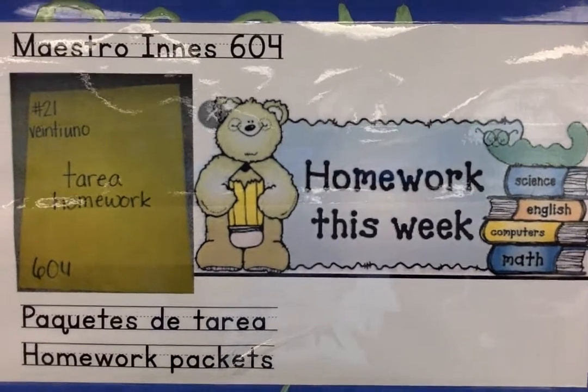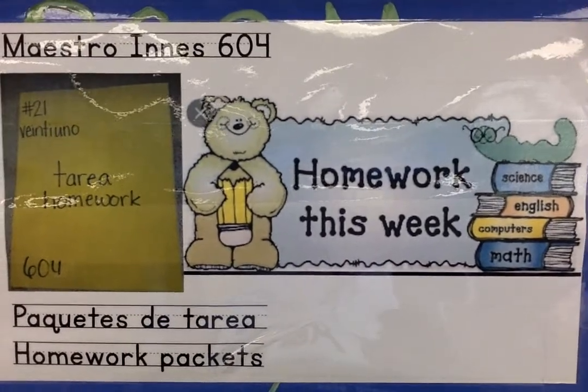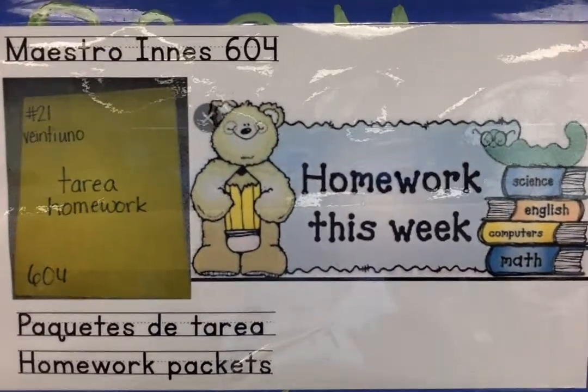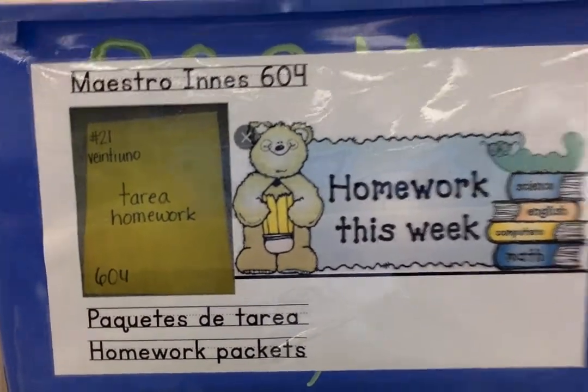Hello families, hola familias. Voy a explicar la rutina de tareas que vamos a usar este año en kinder. I'm going to explain our homework routine in kinder for this year.